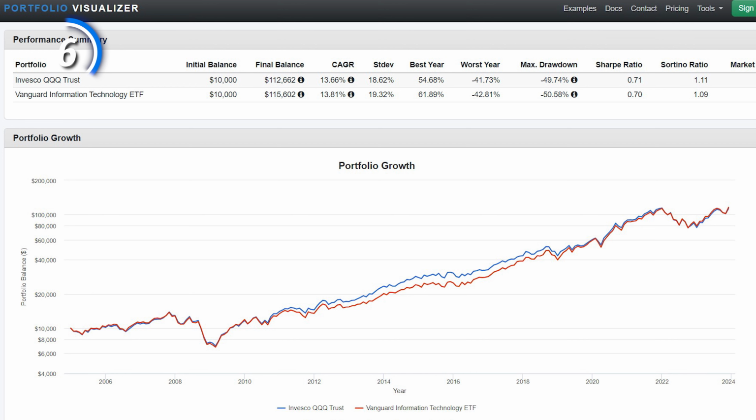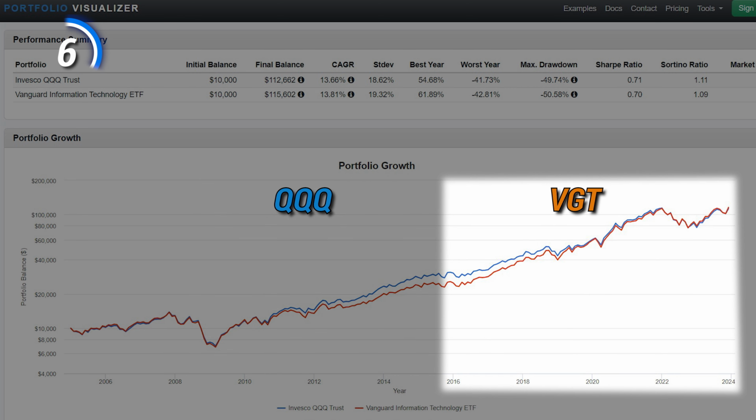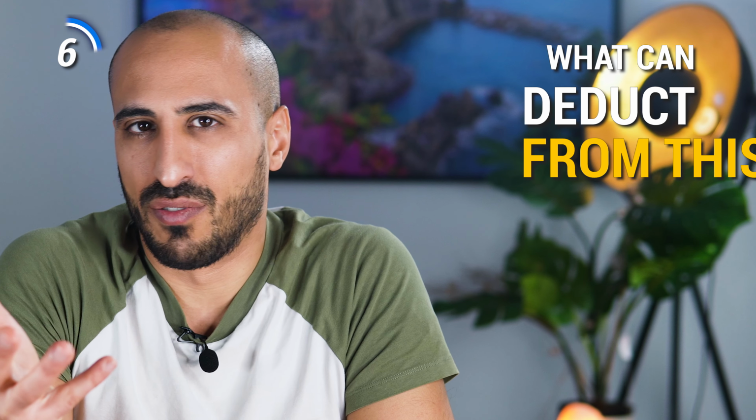But now let's try not to focus on the last 10 years because both VGT and QQQ have been around for more than 15 years. I find it really interesting that QQQ outperformed VGT right after the 2008 crisis, while VGT started outperforming after 2016 when the bull market got serious. And in the end, they both had a really similar final result with an average annual return of 13.66% for QQQ and 13.81% for VGT. So what can we deduct from all of this?